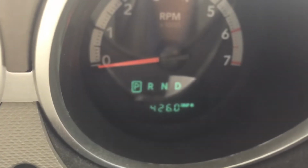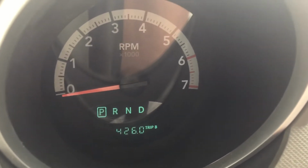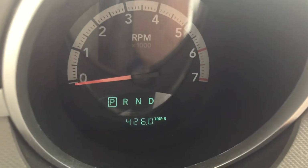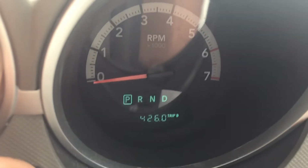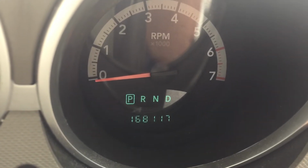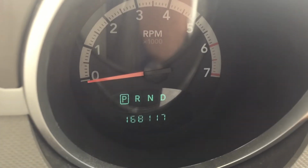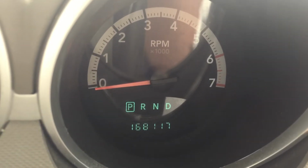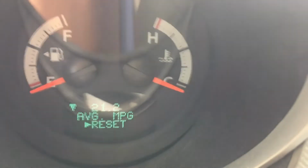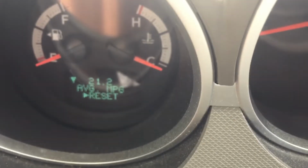So what we did was a total of 426 miles. I had to put a couple of dollars of gas in because I ran out of gas on the way home. But as you can see, the trip meter is at 426 for yesterday's driving. And after yesterday, the total driving was 168,117 miles, right? So this is just to note where we are with miles on the car, to see that all these videos that I'm creating are back to back in order. And then also over here, you can see that the resting fuel economy from yesterday that's still in the computer is showing me 21.2 miles per gallon.